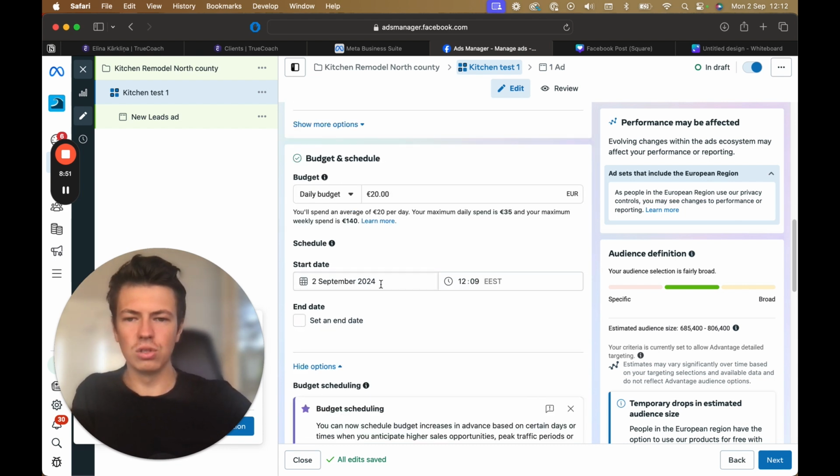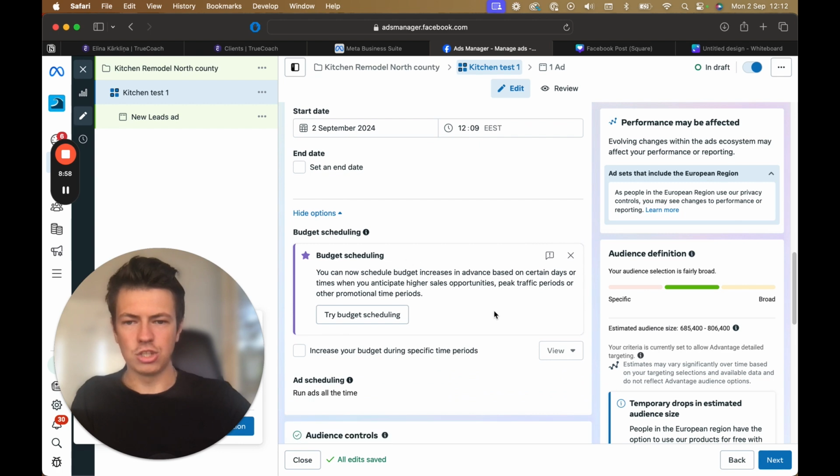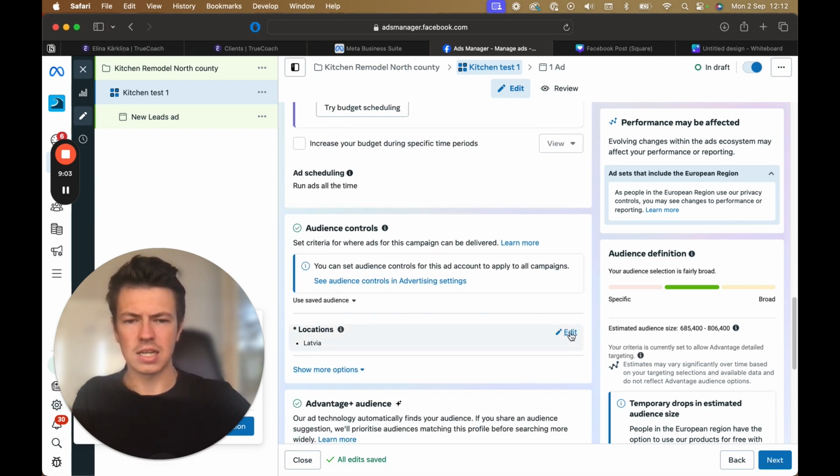So here the schedule, leave it at default. We want to set it up, launch the campaign as soon as we click launch. We don't need to set up any dates here. Budget scheduling, don't touch that. Audience controls, this is where it gets kind of interesting.